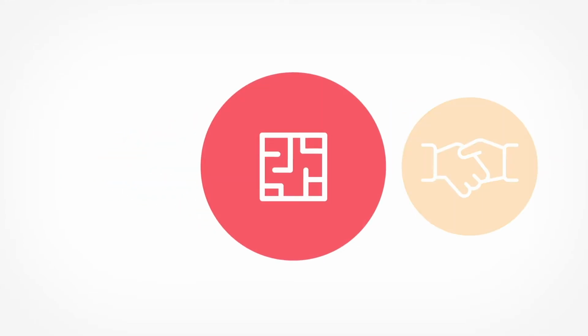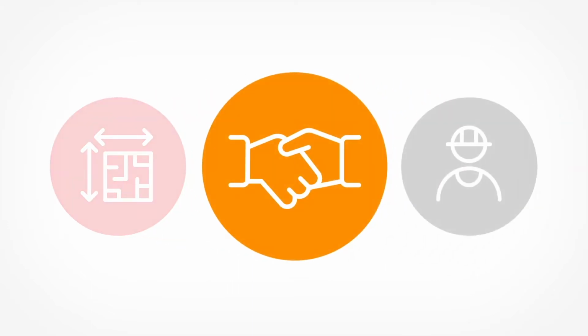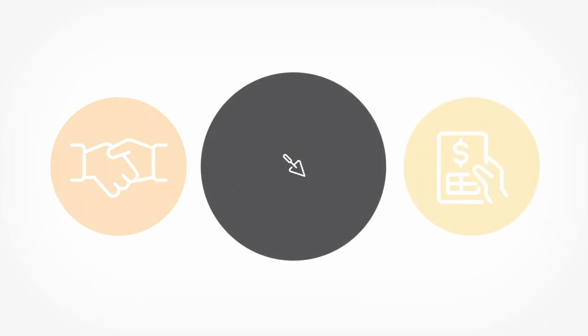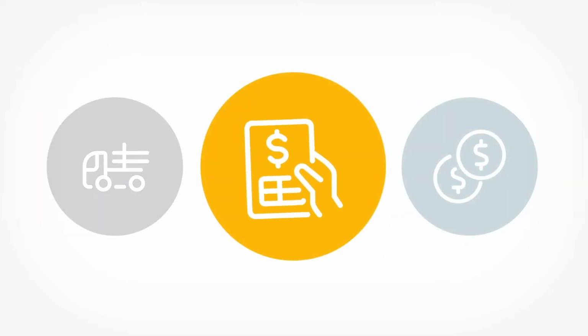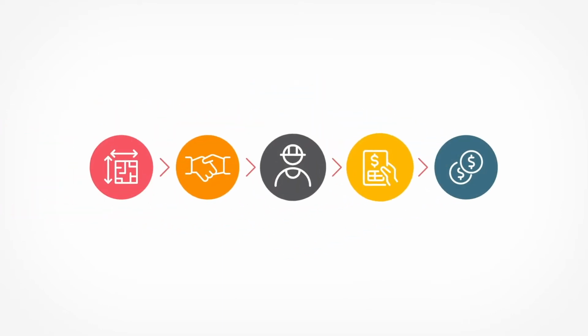Do fast takeoffs and accurate estimates using Mitre 10 price lists that you can turn into good-looking quotes for your customers. And when you win the project, turn your estimate into a job so you can schedule trades, order materials, and send out your invoices. Sync your financials with your accounting software and you're always on top of your game.